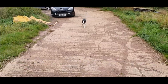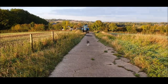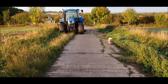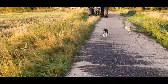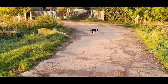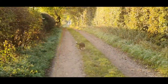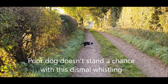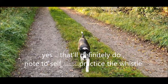Getting a little bit giddy, I decide to introduce the whistle command. Sadly, I think I'm going to have to learn to whistle first. That'll do.